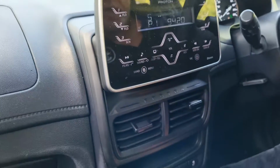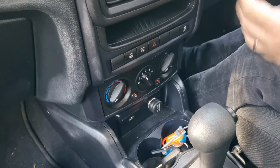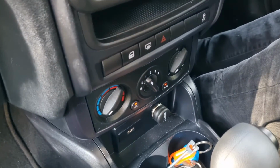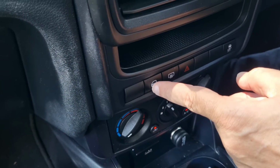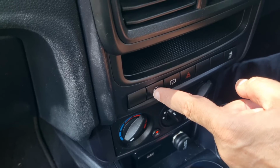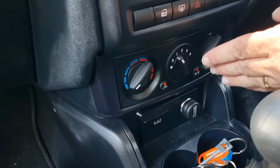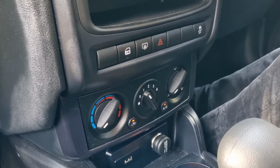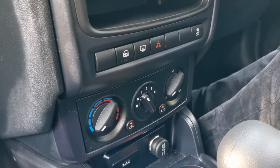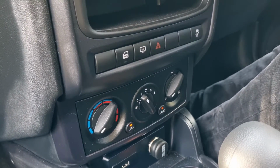You come down over here, you've got your ESC button over there, at your own peril, but again, with the lack of power, I don't think it makes that much difference. And a button I do like over there is press that one to lock all the doors or unlock. So thanks for that. Aircon below, and I've got to tell you, in the heat we've had for this last week, 38-degree heat, this aircon has worked, and it's worked well. So again, I'm very, very happy with that.